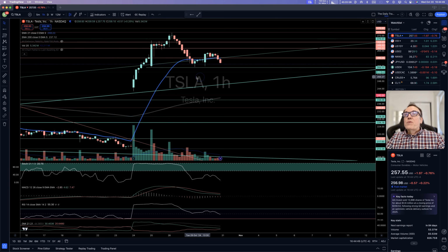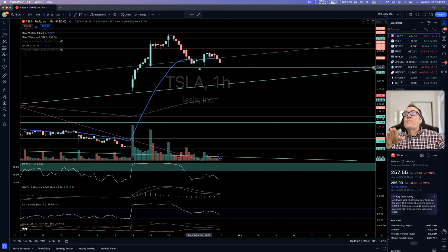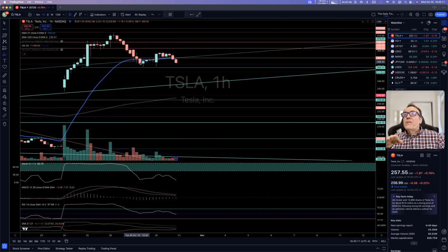So on the 1 hour chart, our 21-day exponential moving average has caught up to the stock, and the stock has helped by coming down a little bit. And then we had a little bit of a move today. So we closed higher than 260.25. We had a little bit of a move up right here. So we broke a horizontal resistance.